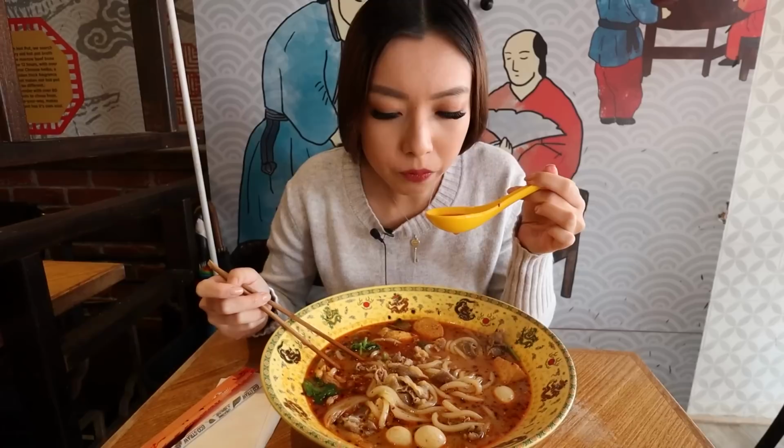Oh yeah. It's just so thick and spicy and fatty. Yeah. Perfect weather to eat hot pot. Yes, it has been raining in Melbourne during summer. I don't know what's going on, but it is typical Melbourne.